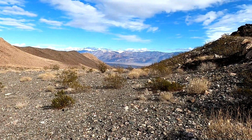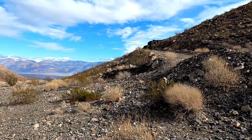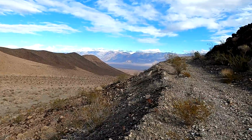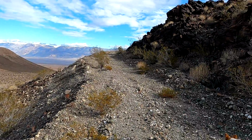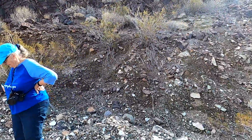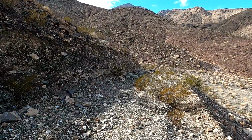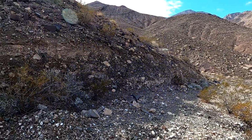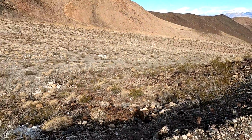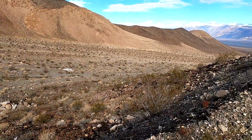We got a nice view from here. We're going to walk up this road, which goes up to a big old open pit mine. Nice view going up the road, isn't it? Yep, beautiful. We're going up to the open pit mine. Jeep's down there. There's a split in the road down there. We're going to take that fork that goes off the other canyon after we come back.